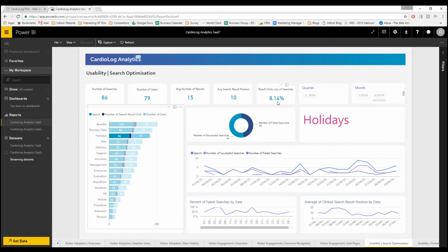You can also click and see the results clicks out of searches. So you can see that people only clicked 8.1% of the time they searched for this keyword. From that, you can really infer that maybe they're not getting what they need. Maybe they're not finding the content that they need. So for example, maybe you need to improve your search schema, your search queries, or simply provide content that's missing.